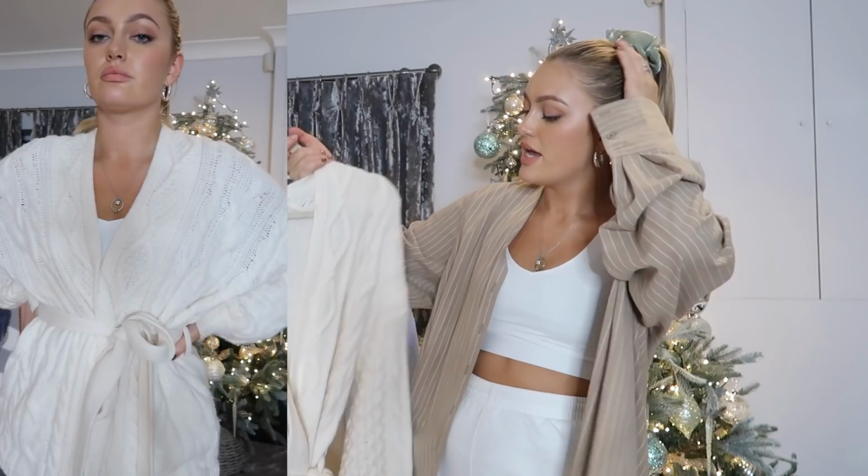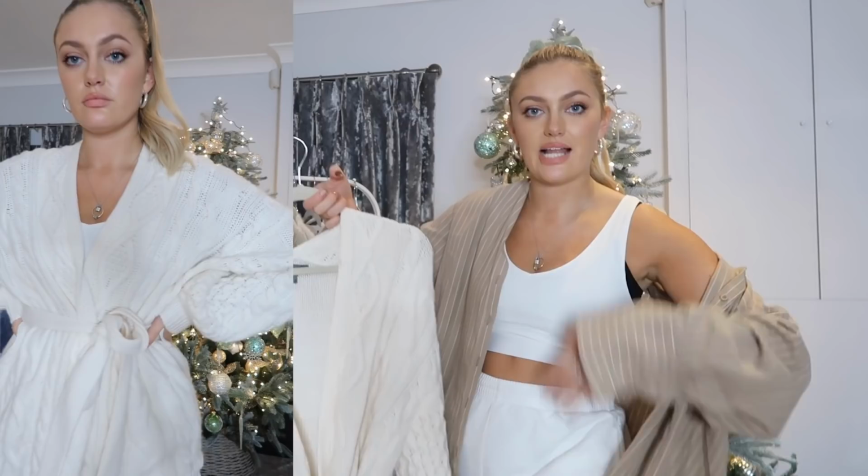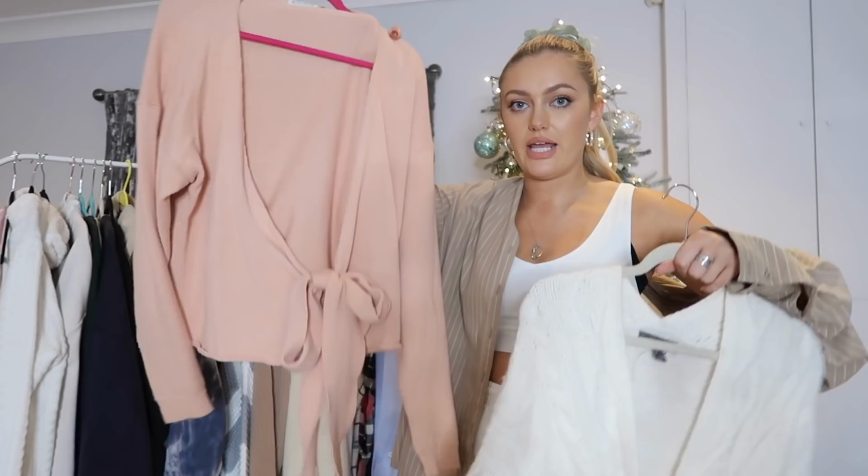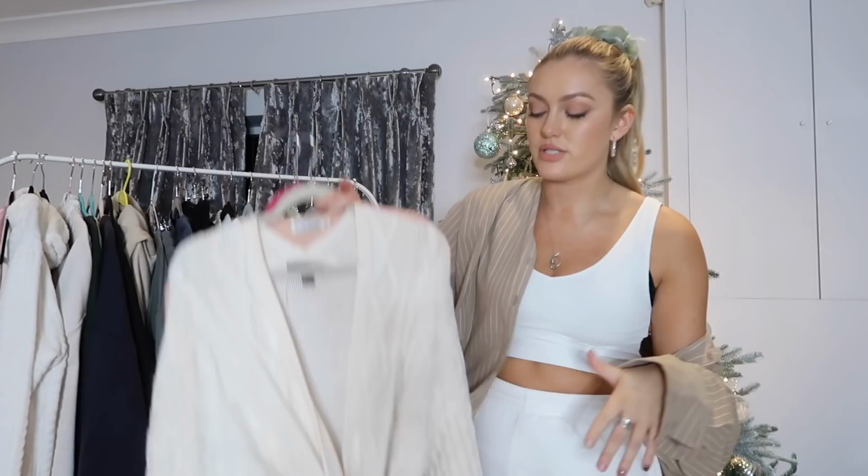And I find a cut that's open or slouchy on my body type a little bit more flattering, especially because it comes with a belt. So it's going to give you a little bit of shape around the waist. Very similar to that pink wrap cardigan. It gives you a little bit of shape around the waist, which I think is really nice sometimes instead of having everything super boxy. Moving on to sets again.